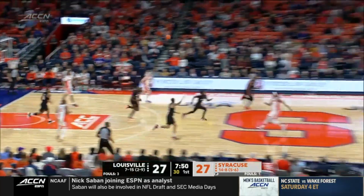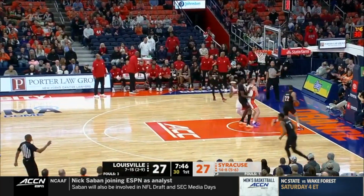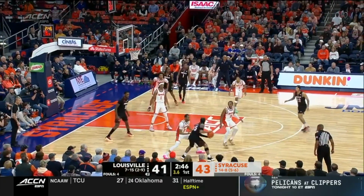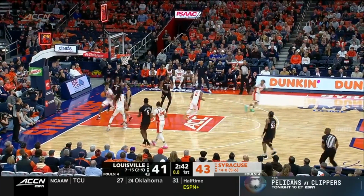Easy bucket for Sky Clark. Back the other way. Brown trying to get those two right back. And he does. On the bench. Official word is that he tweaked his knee and that he's okay. Shot clock down to two. Huntley Hatfield has to put it up.